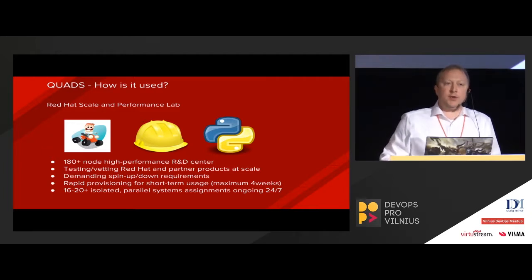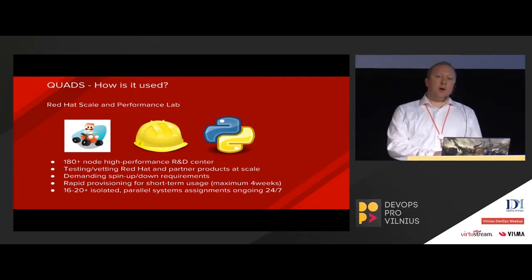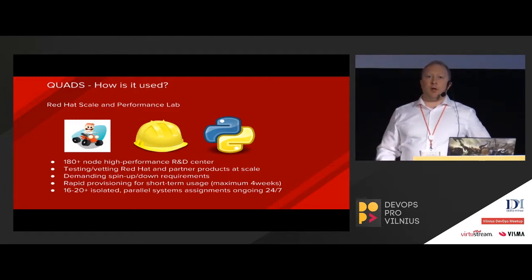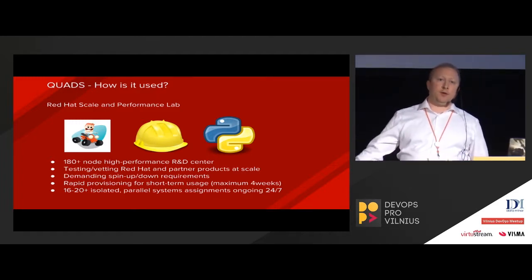So how is it used today? So we at Red Hat are the biggest internal consumers of Quads. We have a scale and performance lab. So currently it's about 180 high-performance servers on 100 gig networking. And it's basically an R&D center. So a lot of the testing and vetting of our enterprise software happens here, where we might get a bug, or we might get some need for a larger customer, like Walmart or someone, that they're pushing a certain product set, like say OpenStack, beyond the bounds of what has been documented for it to work.